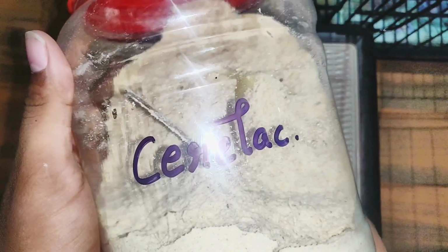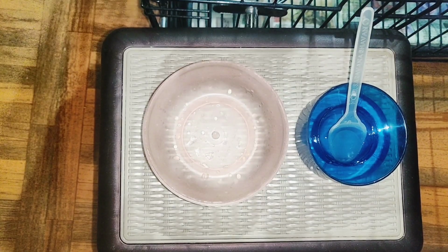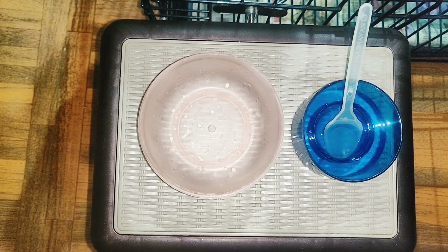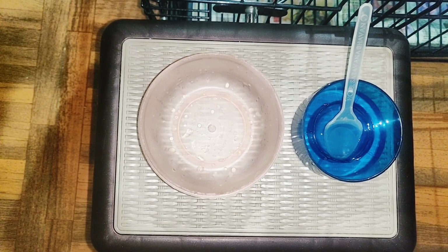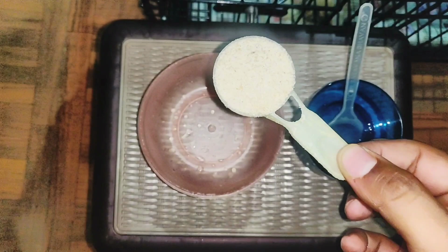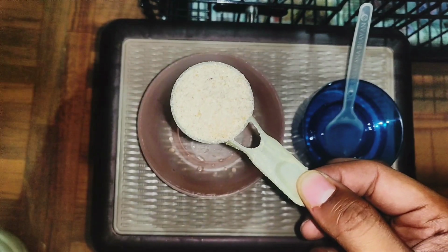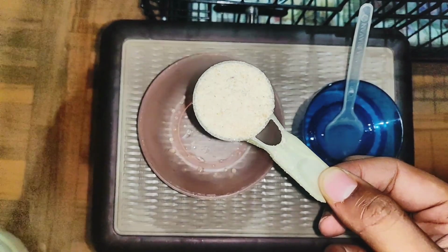Usually during the evening, I feed him Cerelac. Make sure your bowl is super clean. Wash it once before you put the Cerelac into it, and have hot water beside it. Now I'm feeding Mike 1 scoop of Cerelac. He loves Cerelac to the core. However many scoops you put, Mike would love to eat Cerelac.